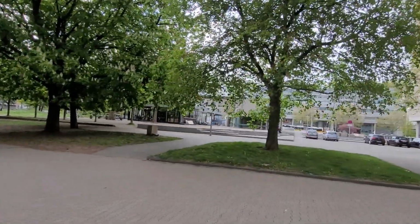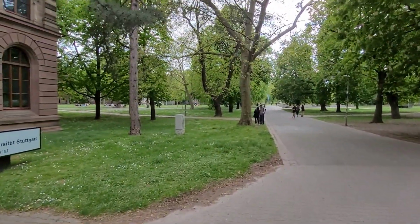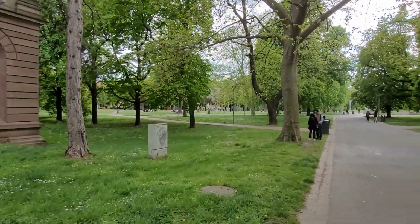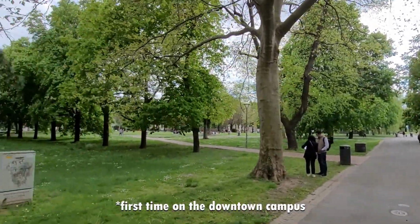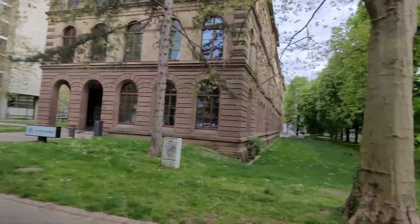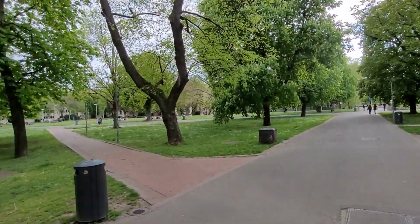Paperwork update. I've finally enrolled at Uni Stuttgart. Got everything for that taken care of, so now I just have my residency permit, and so this is actually my first time on campus, and it's actually very pretty. I quite like it. My class is supposed to be in that building right there, but it's very cool. I quite like this.